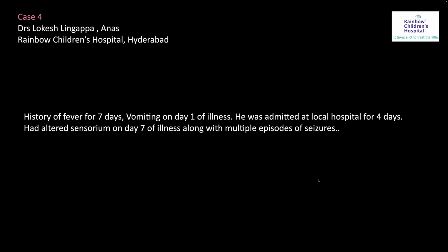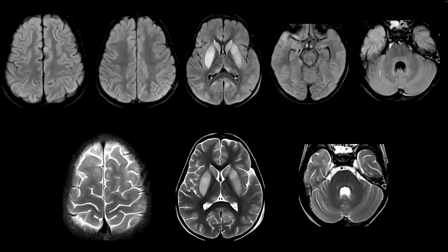When did you do the MRI? MRI was done after sending serum MOG. Okay, so that has to be in the timeline. We did an MRI, I think 7 days into illness. Is that right, Anas? 9th day into illness. Okay. And how many days after the extubation? The child was extubated just after doing the MRI.